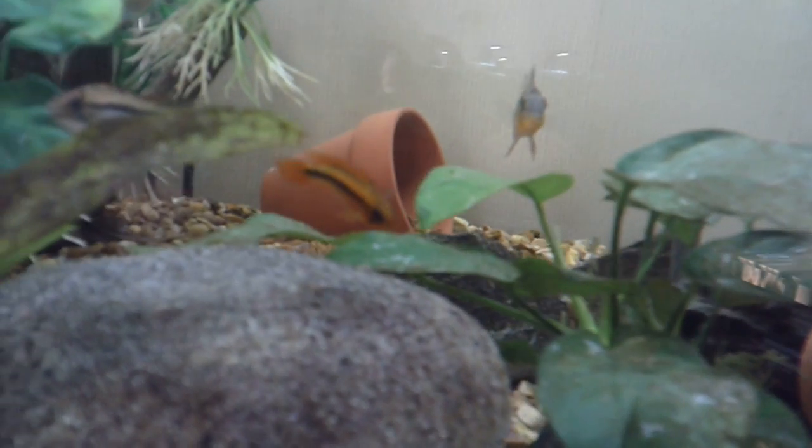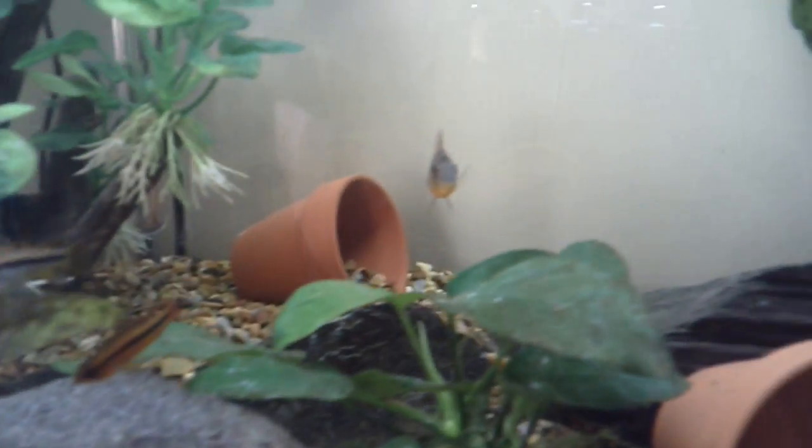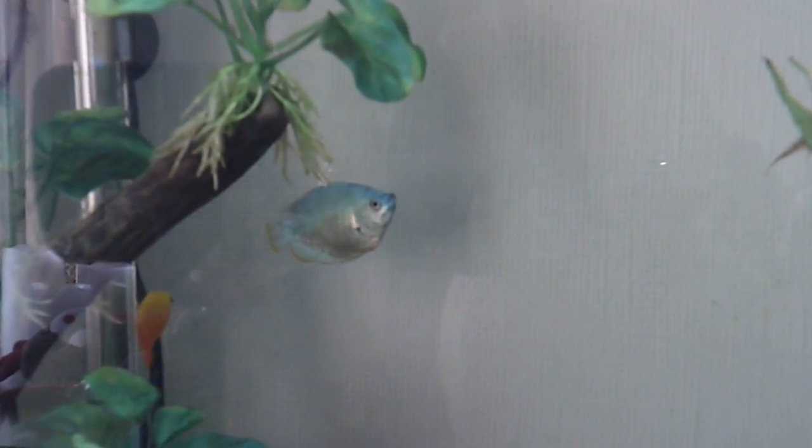And that is an Epiplatys Agassizii. And again, more Bolivian rams. There is a stunning blue dwarf gourami there, and the colours with the light hitting is just absolutely magnificent. But this isn't the only tank that there is in the house.